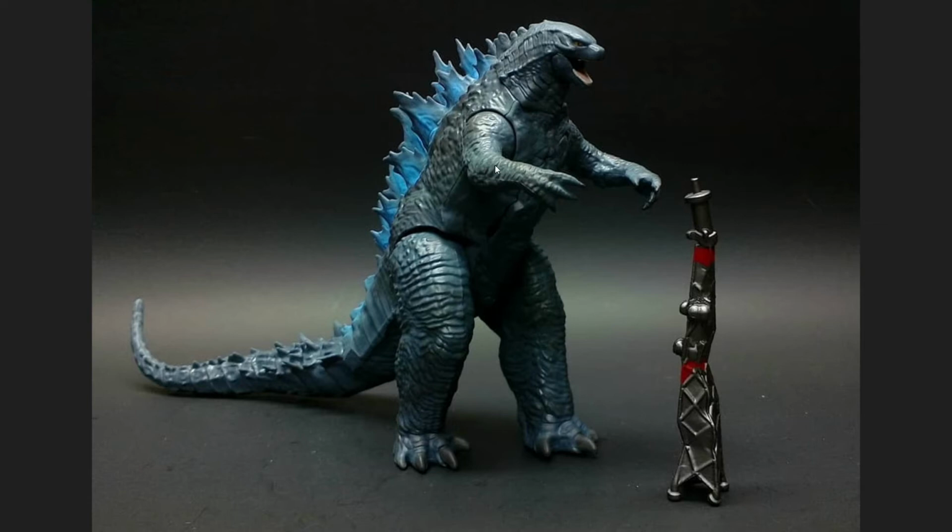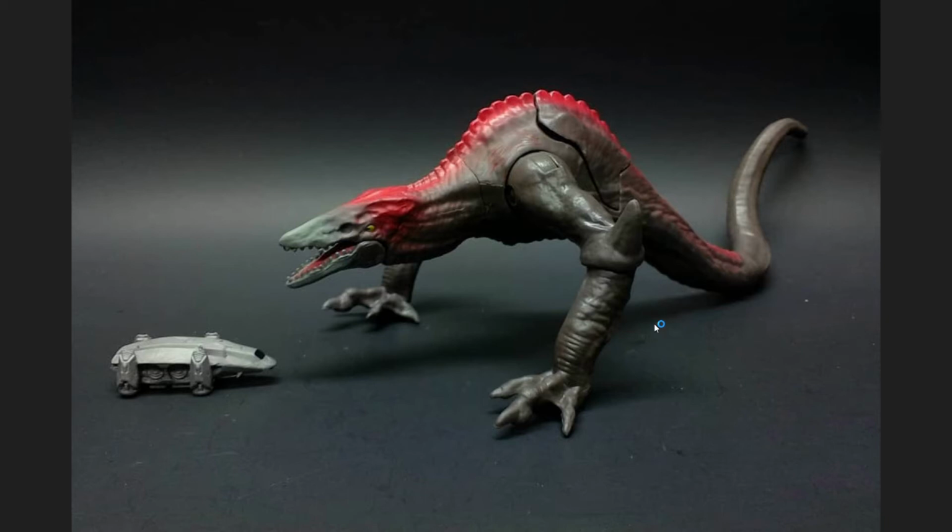But yeah, it is the same exact paint scheme as the giant Godzilla figure. And even then, this still looks great. But yeah, you can also kind of see he does have jaw articulation right there. Or it looks like he does. I don't know if he does or not, but hopefully he does. Fingers crossed. But yeah, then we have the SKULLCRAWLER as well.